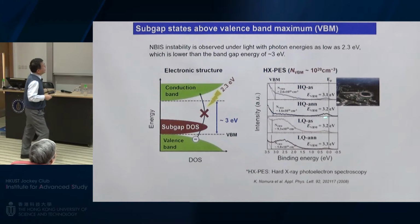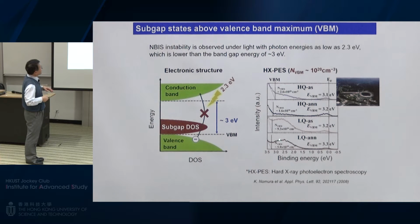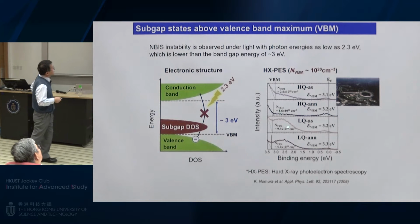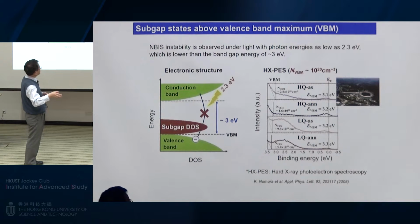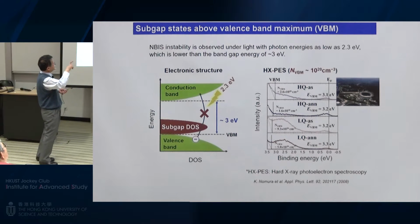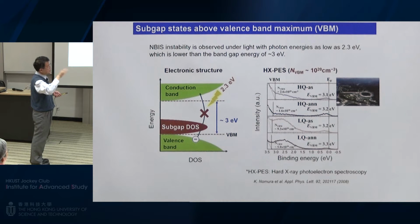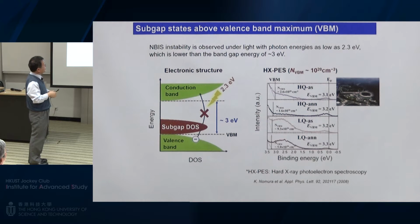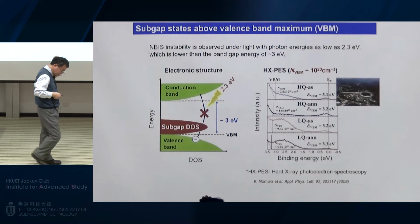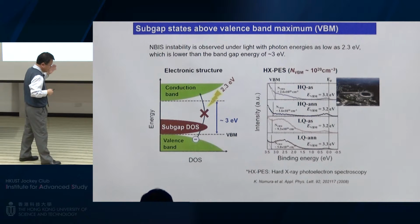Okay, so we need to identify the density of states above the valence band top. So we utilize hard X-ray photoemission spectroscopy. Hard X-ray is 6 keV or 8 keV. That's why the hard X-ray is so important. In conventional UPS, the escape depth of the photoelectron is just 2 to 3 angstrom from the top surface. Such a thin layer is easily contaminated, so the obtained data is not reliable. So at first we abandoned extracting the surface DOS from the TFT by using photoemission.